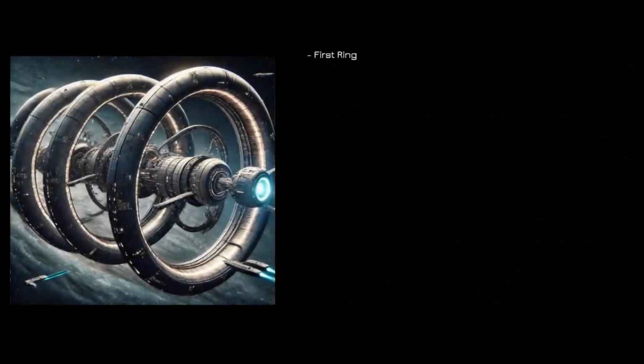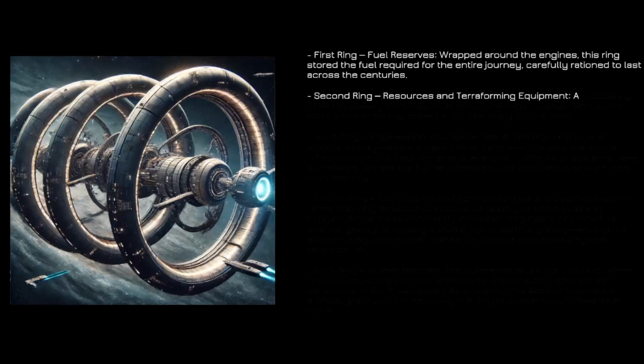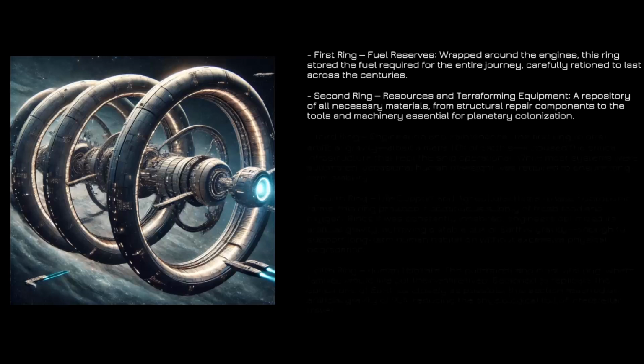First ring, fuel reserves, wrapped around the engines. This ring stored the fuel required for the entire journey, carefully rationed to last across the centuries. Second ring, resources and terraforming equipment, a repository of all necessary materials, from structural repair components to the tools and machinery essential for planetary colonization.